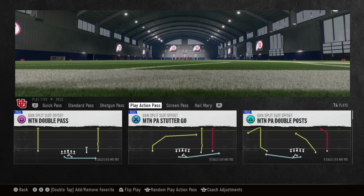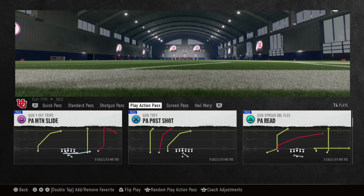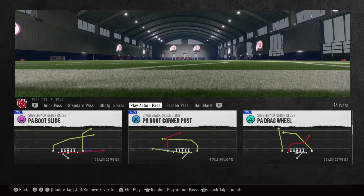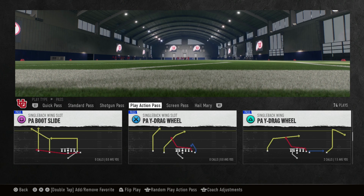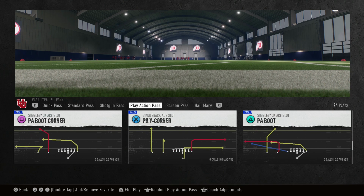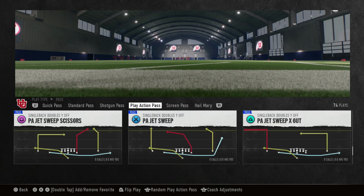But let's talk about play action. 74 total play actions in this playbook. I haven't seen anyone higher. I've seen a couple like in the 60s. I think Texas has maybe 61 or 62 play actions in their playbook. It's just an absolute ton. I mean, look at this. You could spend days just going through all these play actions. That's the whole point of this thing.